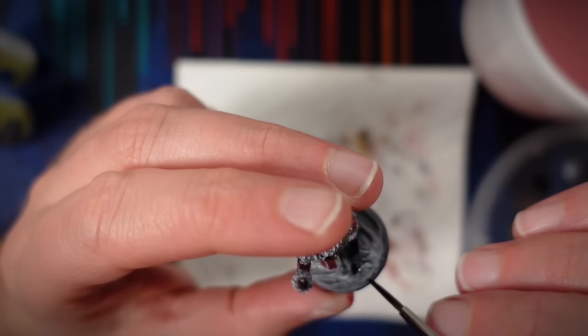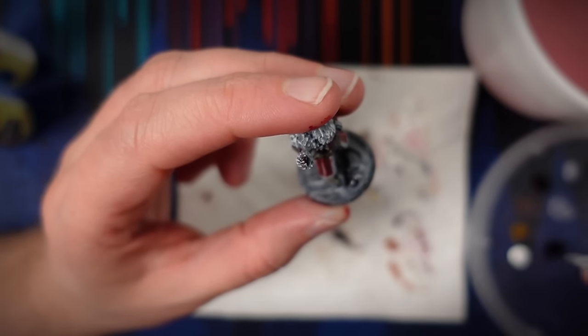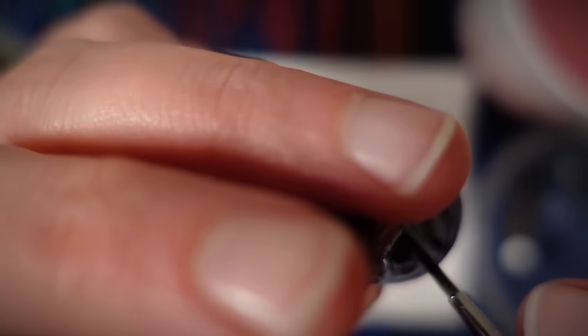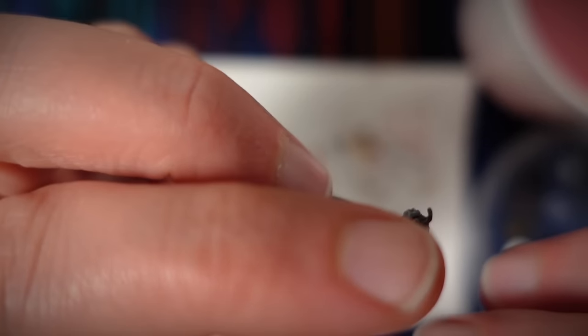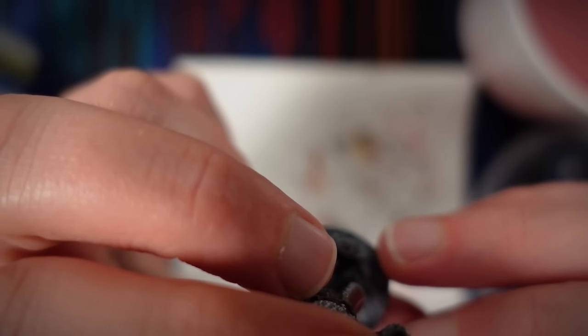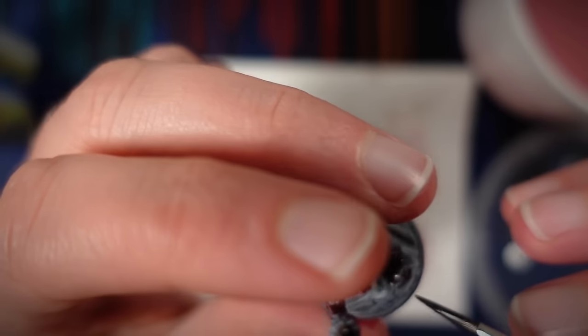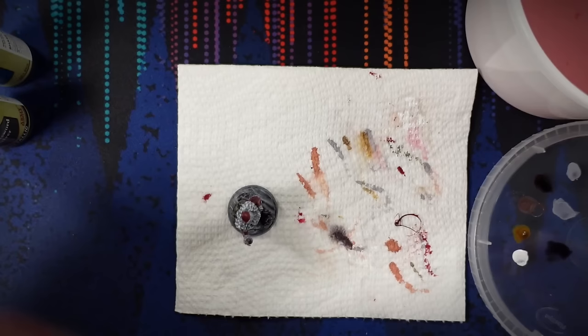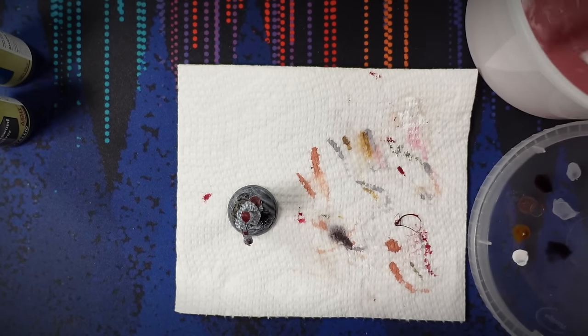Okay, let's put just a little bit of Grave Lord Gray onto these rocks. That is way too watery. Very, very sloppy here, but that's okay. Okay. All right, and now let's attempt the white dry brush magic, which we'll use liberally on that base because of the snow.